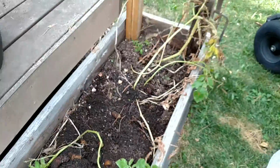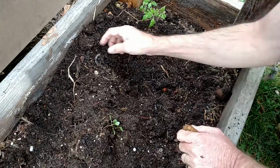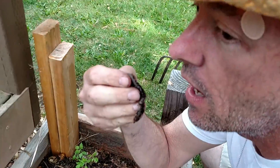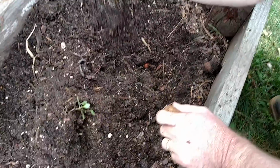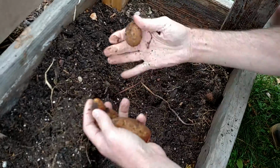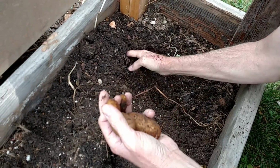Pause it again and pull another. Worm. So yeah, we're getting a few in here. Just got to dig for the gold.